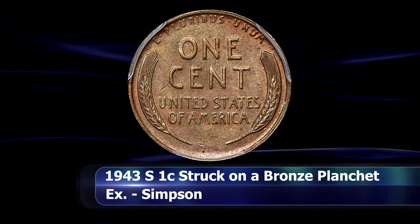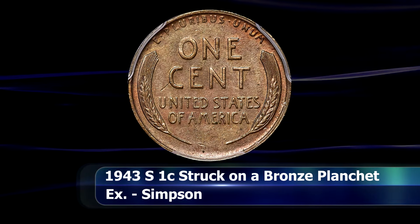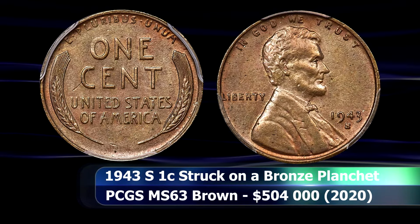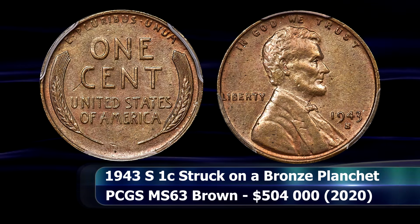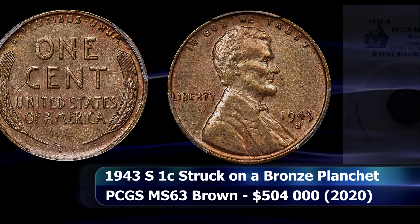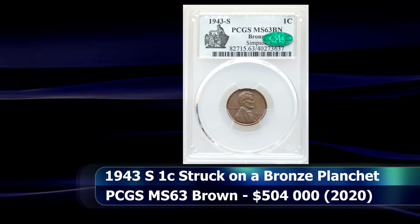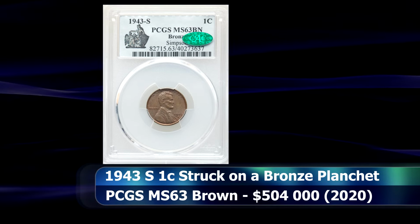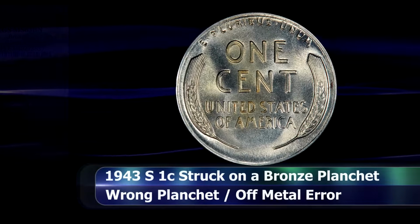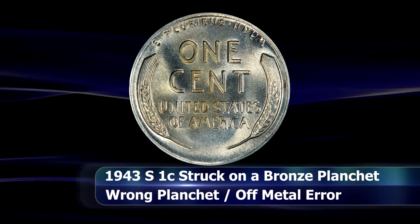This happened at all 3 working mints, but only a few dozen coins in total are known to exist, with Philadelphia being the most plentiful and San Francisco being the middle child, so to speak, with only about 6 coins confirmed to exist. In 2020, the finest known of these, graded as MS63 Brown, was sold at auction for $504,000.